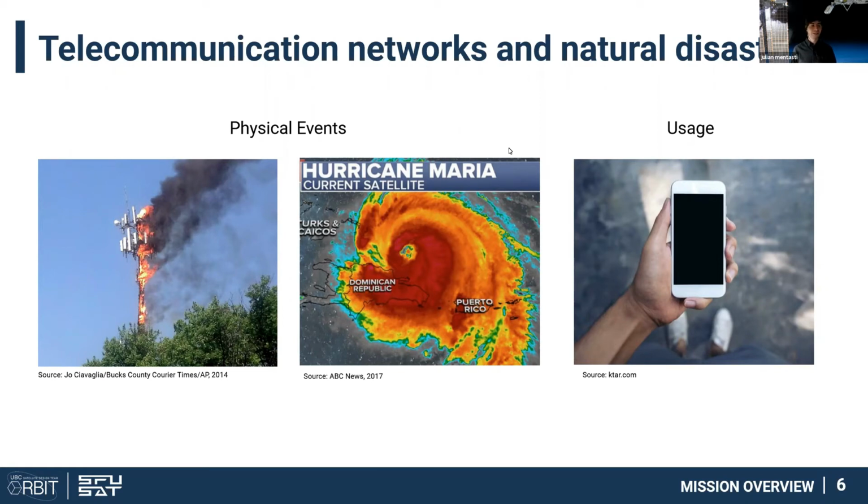But in other cases, natural disasters don't disable any of the telecommunication infrastructure, but an increased usage, more phone calls on the network, more people trying to use it, means that there's going to be oversaturated networks and calls end up falling through. People can't reach 911 and communications can't go through when needed.